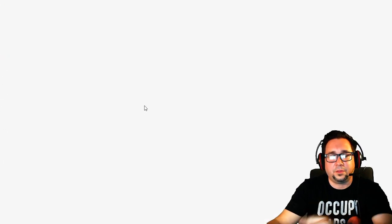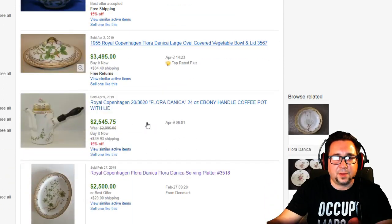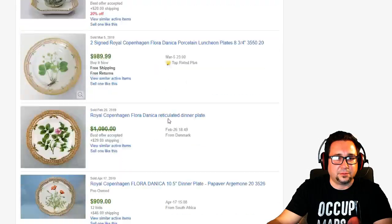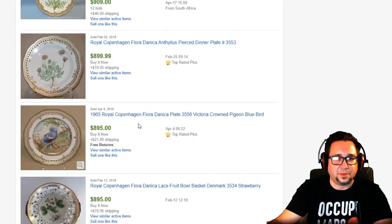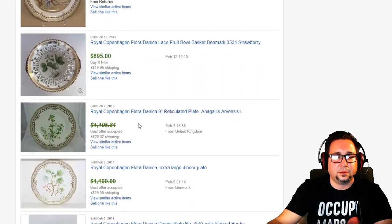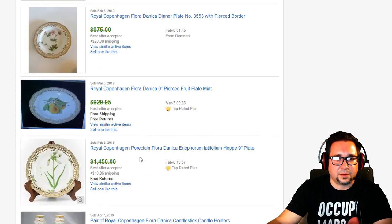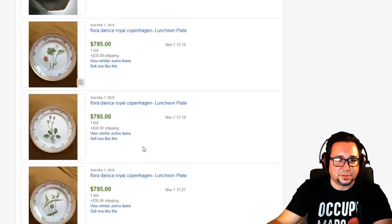you'll see all the varieties of ones that have come up. It's pretty much like the flowers on the plates. As we can see here, there's pretty much a very specific theme of flowers in the middle, gold trim on the ends, as you can see here. And these things go for just tons and tons of money.